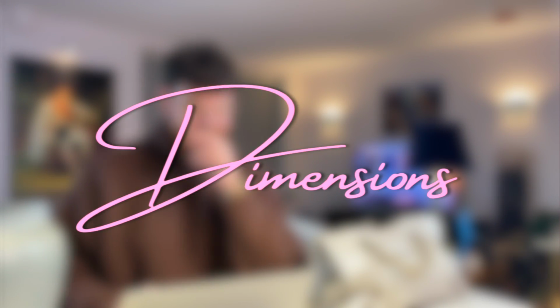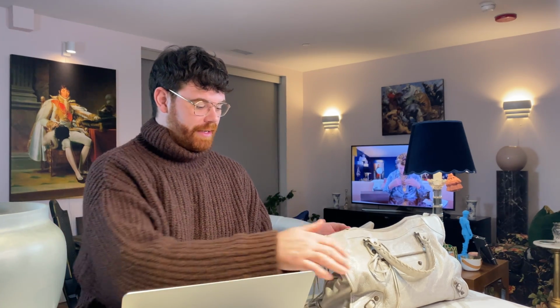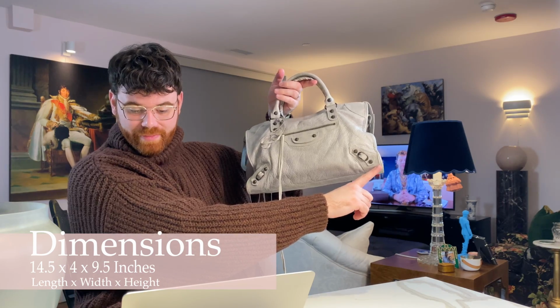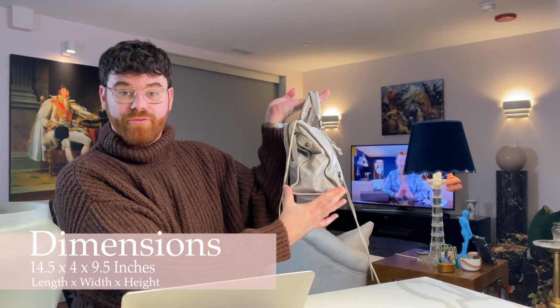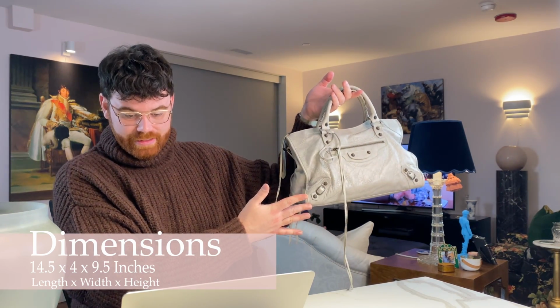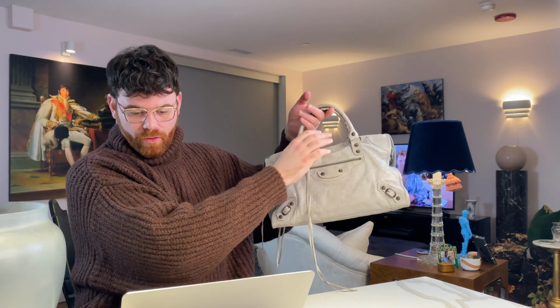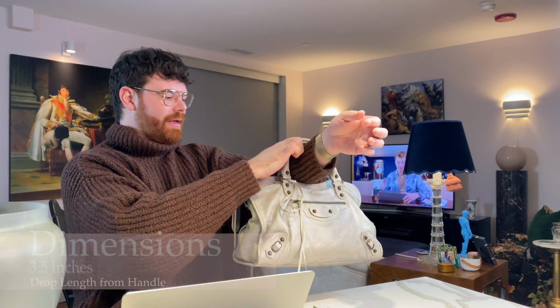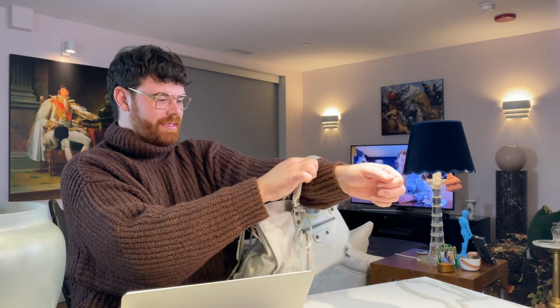So let's talk dimensions. I'm going to pull up the original listing from Fashion File for this bag so I can give you guys the proper dimensions and everything. For this bag, your base length is going to be 14.5 inches. Your depth or width will be 4 inches. The height will be 9.5 inches. Your drop length from the handles will be 3.5, so if I didn't have a massive sweater, you could easily get this into the crook of your arm if you wanted. And it does come with a shoulder strap. Let me get that on here for you guys real quick.